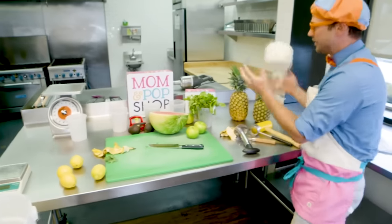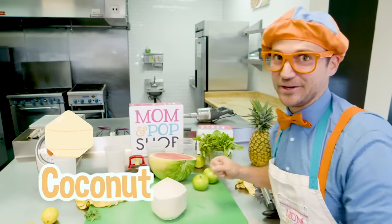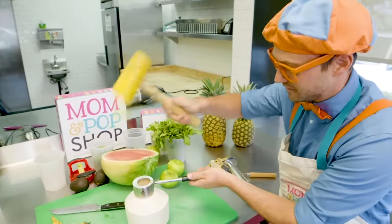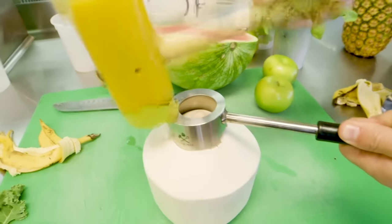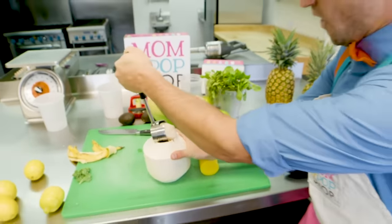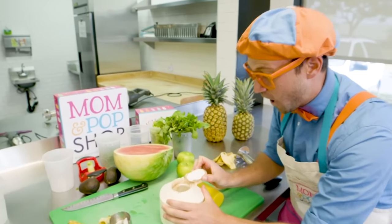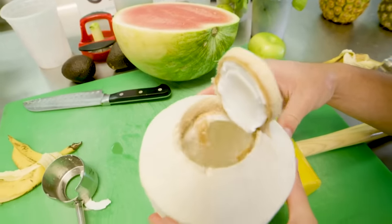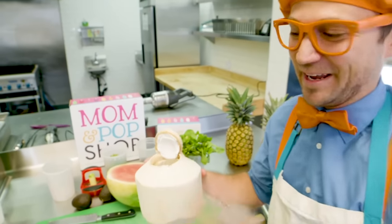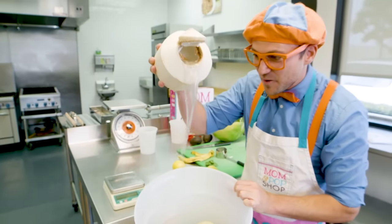Whoa! And remember, we learned what fruit this is. Yeah, the coconut. All right, these are a little tricky to open, but it's worth the trouble. So let's take the coconut opener. Whoa, we did it! Look at that. Wow, look at all that liquid. I just wanna drink it all up. Oh, okay, we'll put that in the bucket for the popsicles.